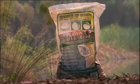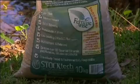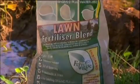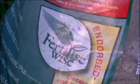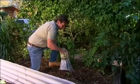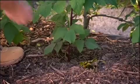Now, it's a brand of fertiliser that you've probably not heard of, but you need to know about. They're called Shades of Green. Now, this was the first fertiliser to receive the Fertilise Wise accreditation, a symbol that helps consumers decide what fertiliser they use based on its suitability to our unique gardening environment, whilst reducing environmental impact.